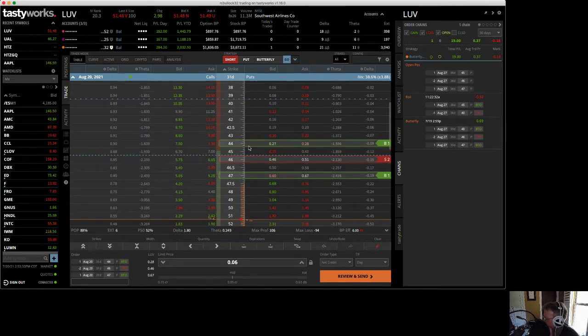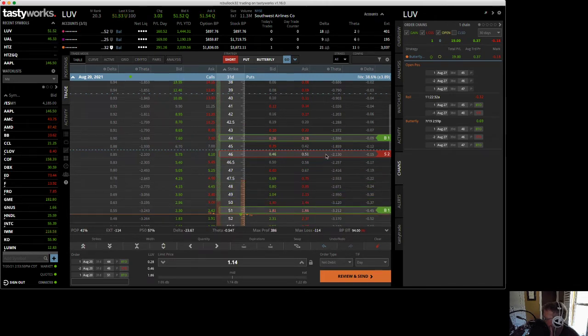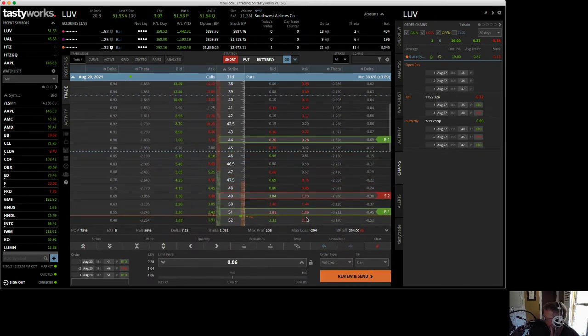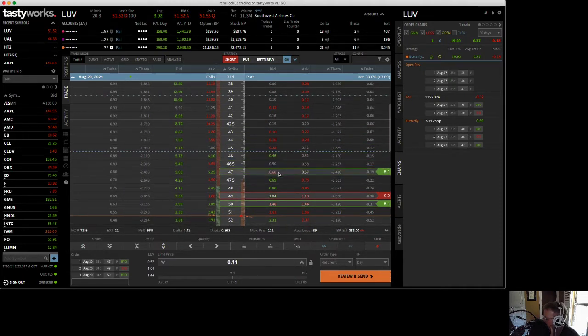Now when you do a broken wing, look what happens to the graph here. This means we make money if the stock goes up all the way in this range. Normally these are set up with like a 30 delta. So let's sell the 30 deltas. We'll still do 1 wide here, and then you can adjust what you want to adjust. You can go for more credit here, but look what happens to your maximum loss. That's up to you what you want to do.